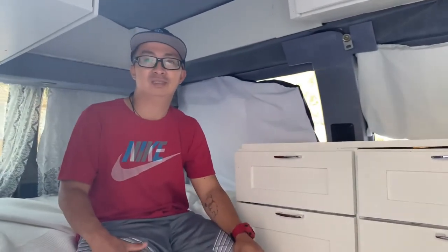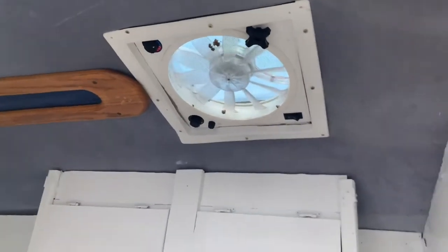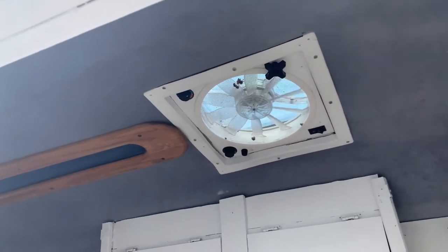So, yeah, this is a very decent secondary home, which is so awesome. We love this little house. We also have an exhaust fan over there. See, it blows in and blows out too, if you want.